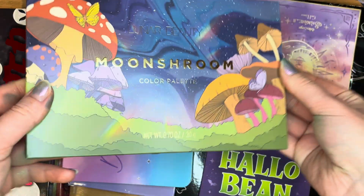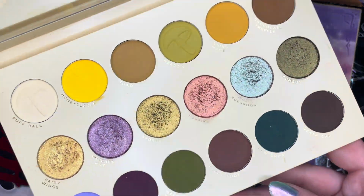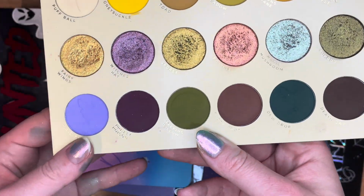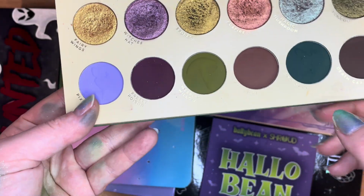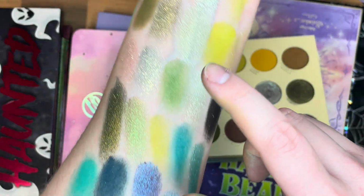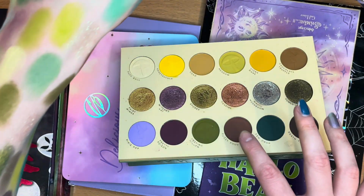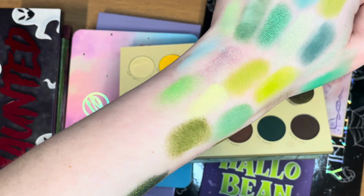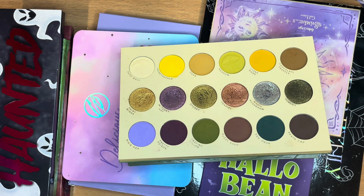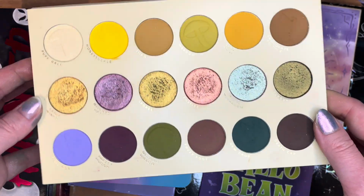Then I have the Lunar Beauty Moonshroom palette, and this one is a very autumnal color story. You have some yellows, oranges, browns, and greens, and also a pop of purple here. I very much enjoy the shade Weeping Willow. It's a very muddy green, but I love these greens so much, especially with these yellowy chartreusey colors. It is just my favorite combination. Okay, I couldn't live without that.